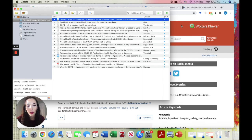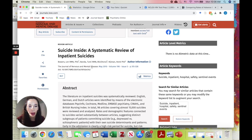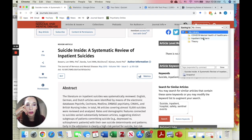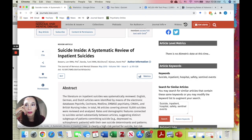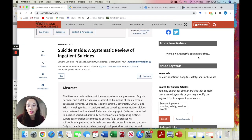So how do we get articles in there? So back to our article. I like this one. I think it's great. I logged into my school. I have full access. We're at that point. I skimmed it. I'm like, yes, I think this is good. So if I come up to the top, Zotero has a plugin. So you can add your plugin to Chrome. So this Zotero plugin is right here. If I click it, it's taking this article and saving it to, I don't want it in that one. Let's put it just in my library, and we'll put it in the inpatient self-harm, and we'll click done. So if I come back over here, it's right there. So it saved it. So that's perfect. So I don't need to download the PDF, save it to the background, put it in a folder, all those steps we just decreased. Okay, so making your life easy. That's what I want to do.